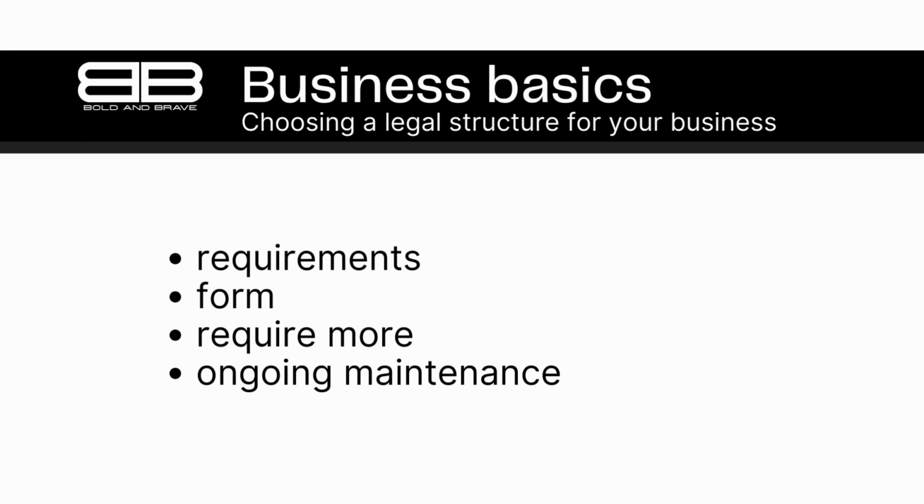When considering the formation and maintenance requirements, it's important to think about the resources and support you have available. Do you have the time and expertise to handle the administrative tasks yourself, or will you need to hire professionals to assist you? Are you willing to invest the time and resources required to comply with ongoing maintenance requirements?